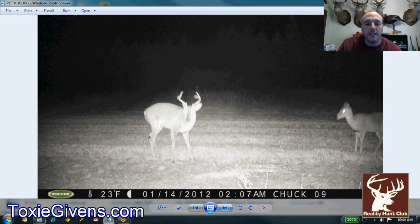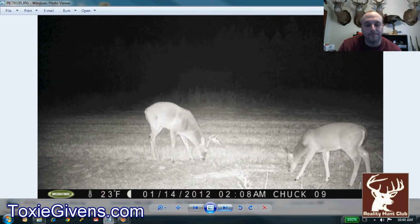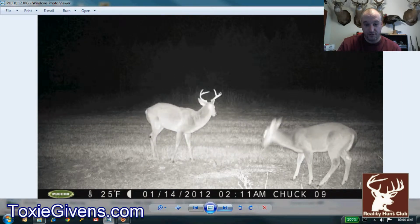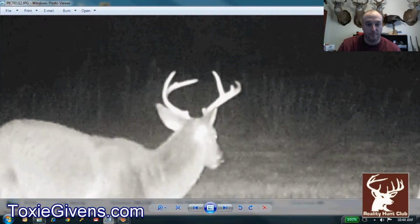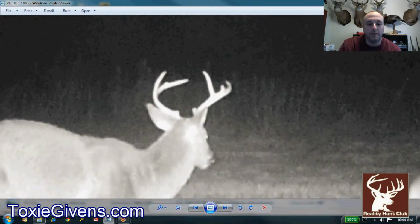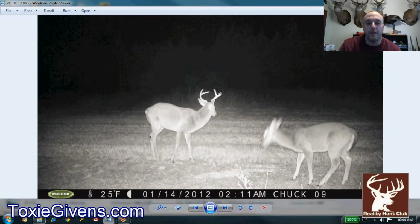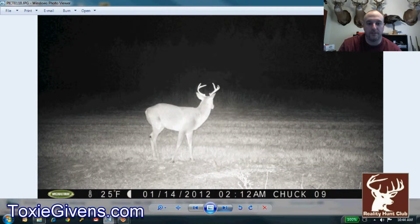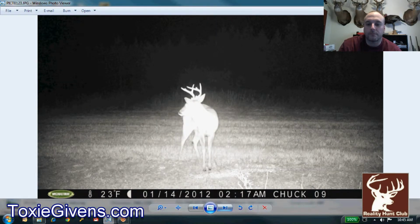He's a nice deer. Looks like he broke off one side of his, let me see if I can get a good picture. Looks like he broke off this G3 up here and this one here. So, you know, fighting with the other bucks and stuff like that, broke it off. He's got potential if we get some good quality food in front of him.